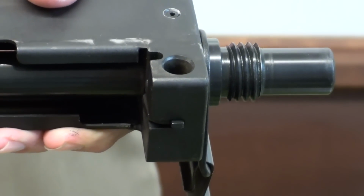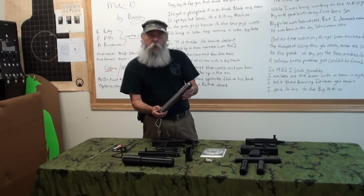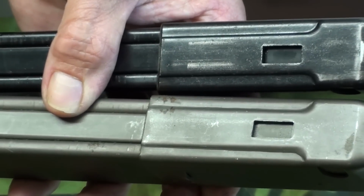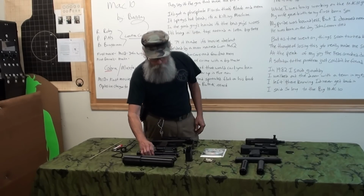Now, nobody ever answered this question for me, but when Gordon Ingram designed this gun, he designed it to take M3 grease gun magazines, but you have to cut 1/16 of an inch off the bottom of it. You have to modify the mags, which this one has been modified, and we're going to get a close-up of that in a minute.